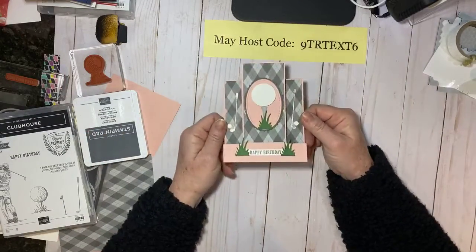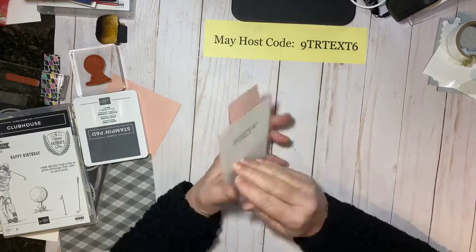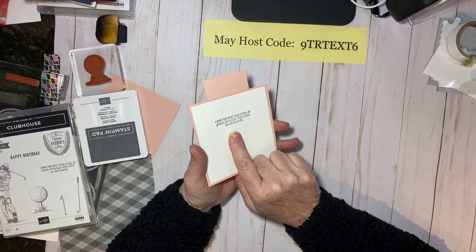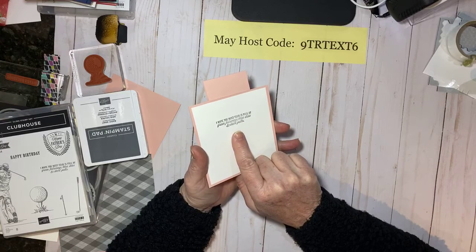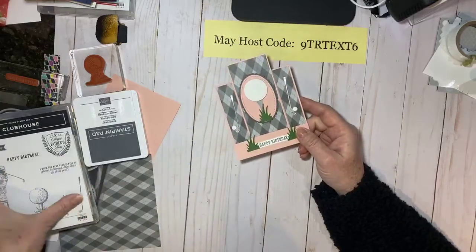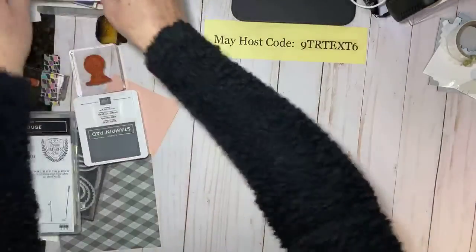I love the color combination, so this is the card that we're gonna make today. And in the back, I just put that hope next year is full of green fairways, blue skies, and short putts. And then on the front, it has the little Happy Birthday, which is also part of the stamp set. Okay, so are we ready?